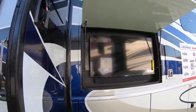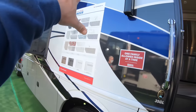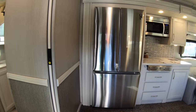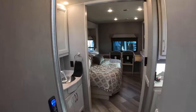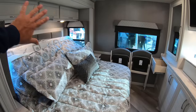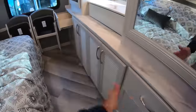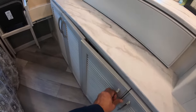This is the outdoor television set. Here are all the different decors that you can have. And I'm going to speak softly here because there are other people in here. In fact, we're going to start in the back. This is, of course, the bedroom. That's a slide out right there. You could probably still sleep in the bed with the slide in, but you would lose access to all of this. Okay, that's the washer right there.